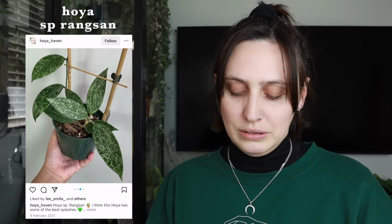And again, these blooms are freaking cute, so what's not to love about the Hoya Sp Rangsan? I haven't really seen much of it. I don't think this is a very popular Hoya, but it's definitely one that I would love to own, and maybe in the future I can. Maybe one day. It's so pretty. Oh, I love it. So that is it.